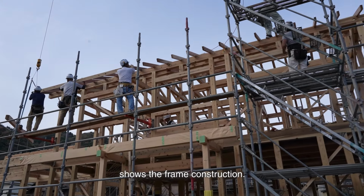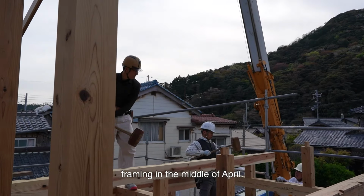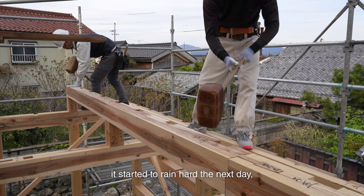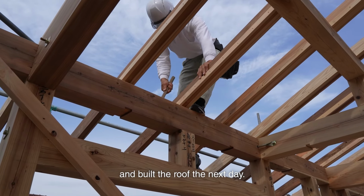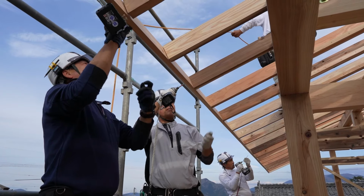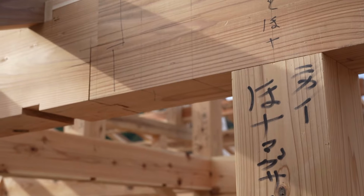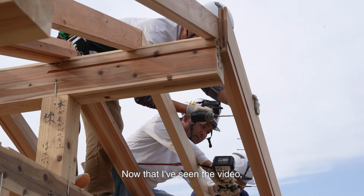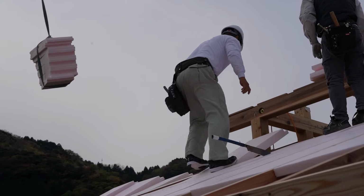The first scene shows the frame construction. It was a beautiful day when we started framing in the middle of April. Although the preparation day and the first day were sunny, it started to rain hard the next day. So we postponed the schedule and built the roof the next day. It took 3 days to finish building the roof. Now that I've seen the video, I realize how dangerous frame construction is.